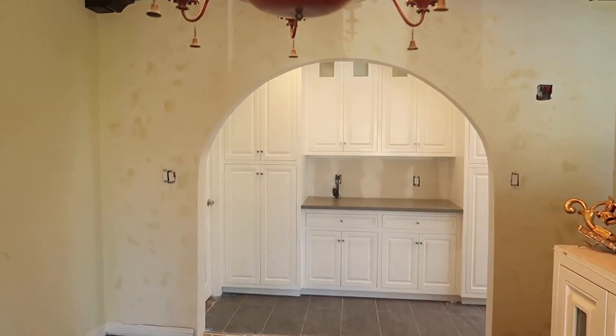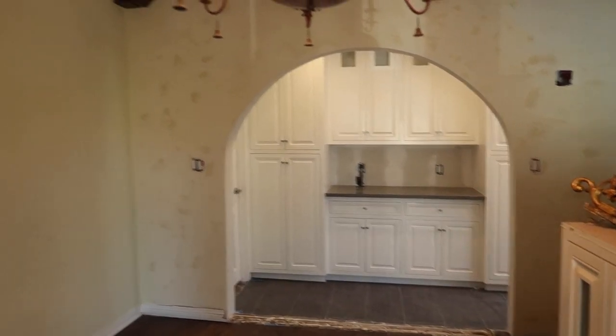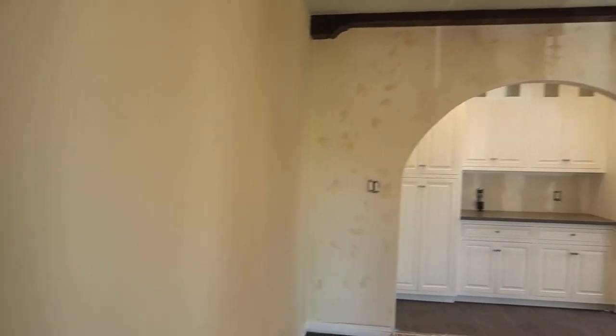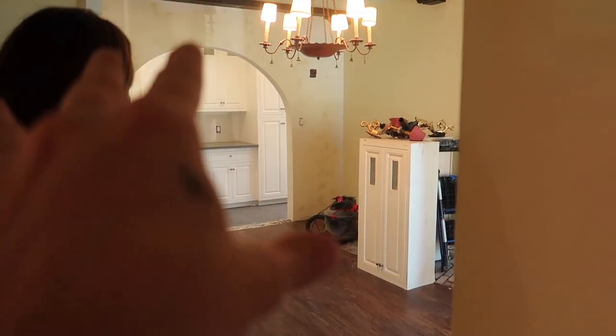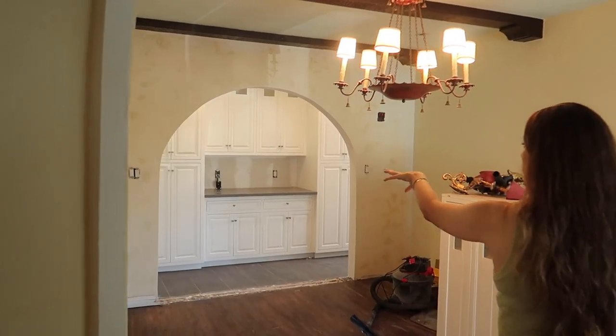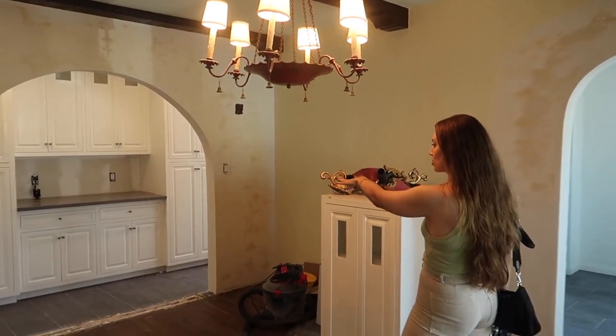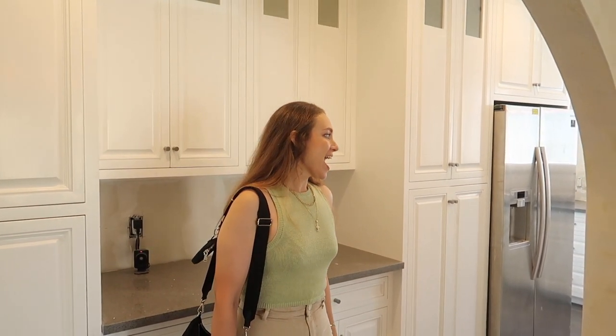If you see here, this isn't centered. So of course, when straight on, it's not centered, which doesn't bother me, but it's not my favorite thing in the world. But when you look at it from the archway, it is centered. Because of the angle you're at. I see what you mean, the cabinetry and the counter. I literally haven't seen any of this either. The last time I saw it, it wasn't fully smoothed out like this.